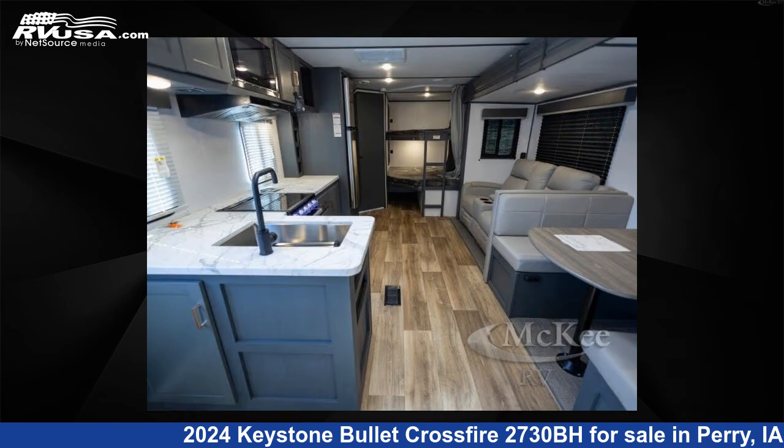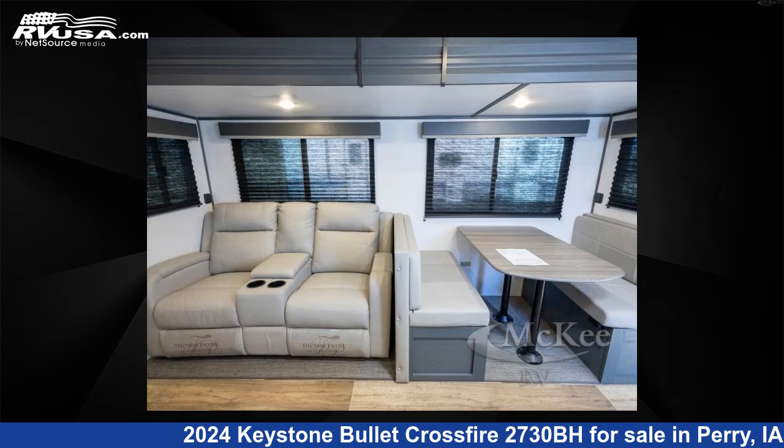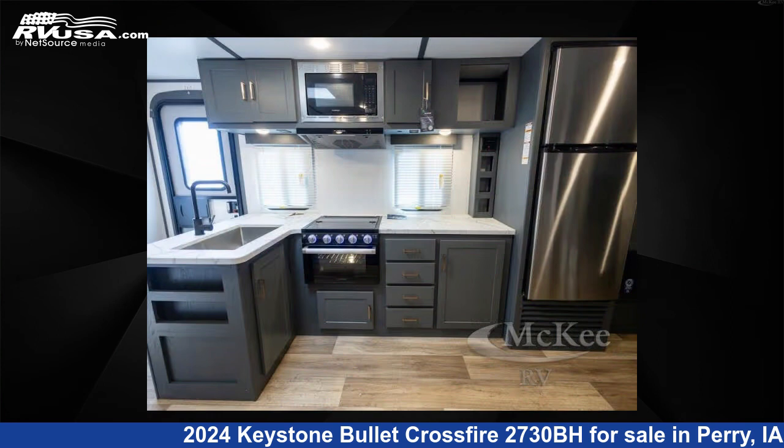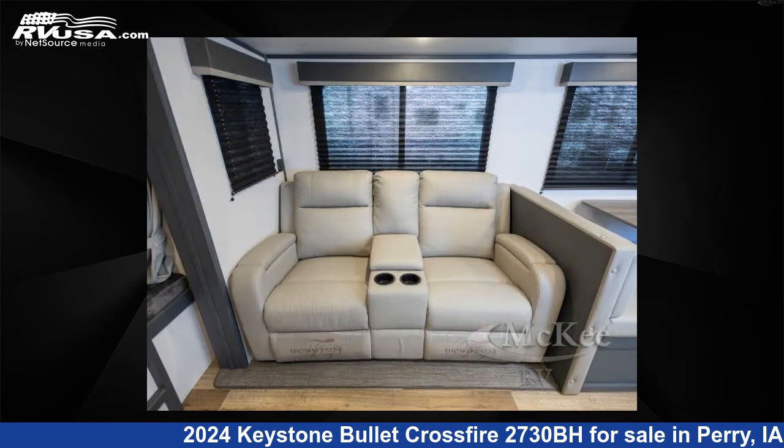This new Keystone is 31 feet 0 inches in length and features an Ashland steel interior, sleeps 9, slide-out, and 54 gallons fresh water capacity. The floor plan layout of this travel trailer features bunkhouse, front bedroom.